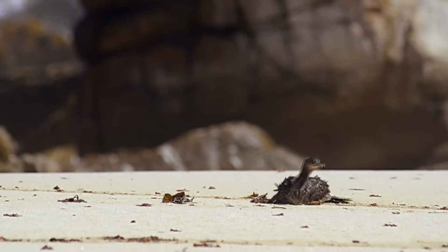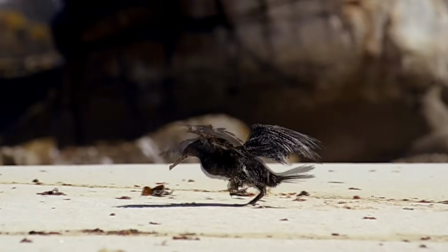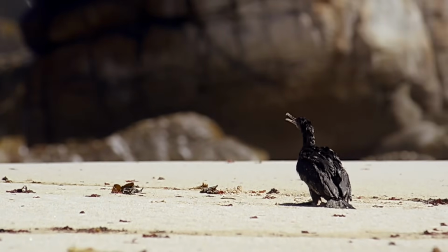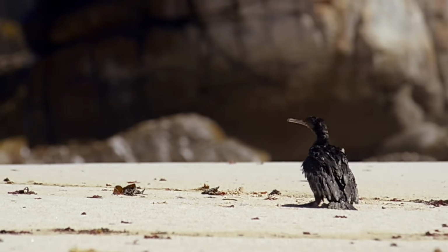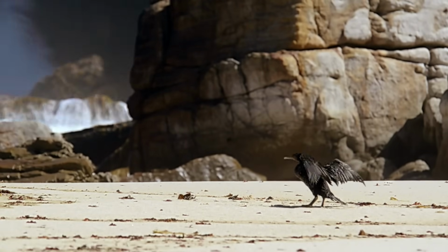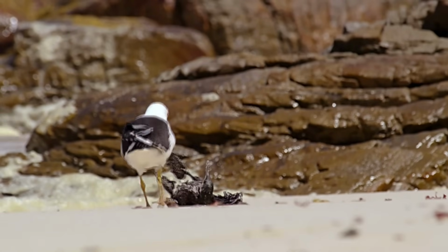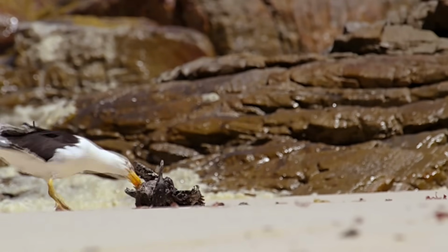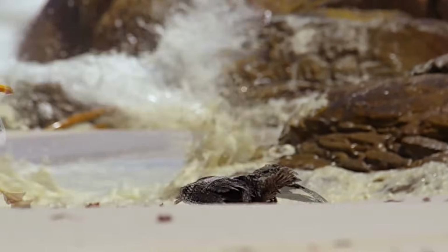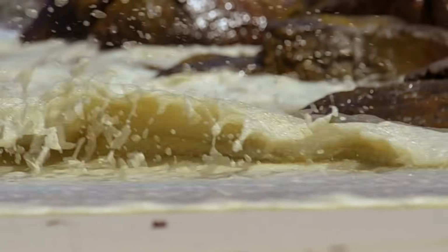Another young fledgling manages to get up again, despite the wind and wet plumage. The most important thing is to dry off quickly so it can fly again. The gull is persistent. But the cormorant doesn't give up either, and in the end, it actually manages to escape.